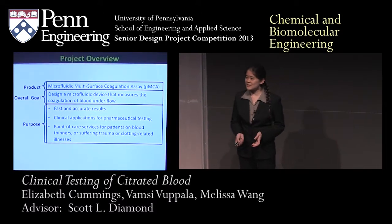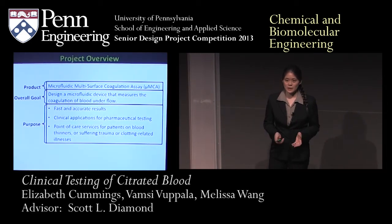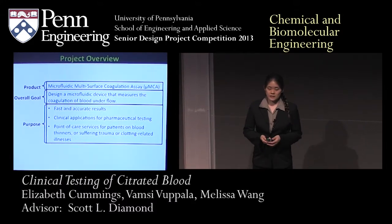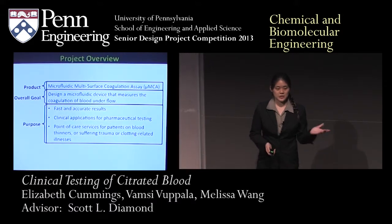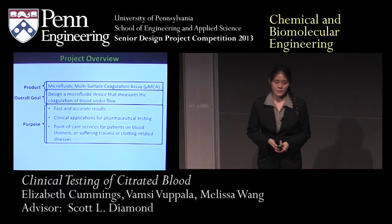So why is it important to study blood clotting? Blood clotting, or coagulation, is an extremely complex biological process that plays a role in a number of diseases and disorders. They can range from too much clotting, which is what happens during heart attacks and strokes, to not enough clotting, which occurs in diseases like hemophilia.